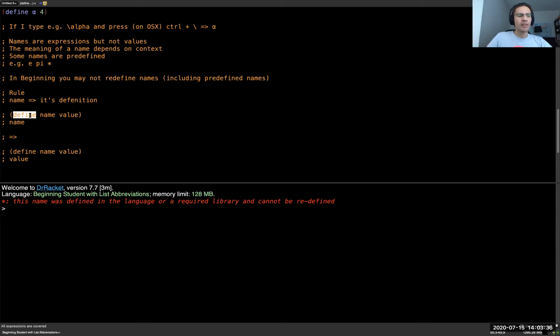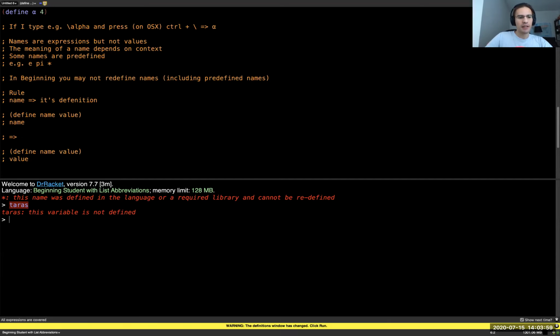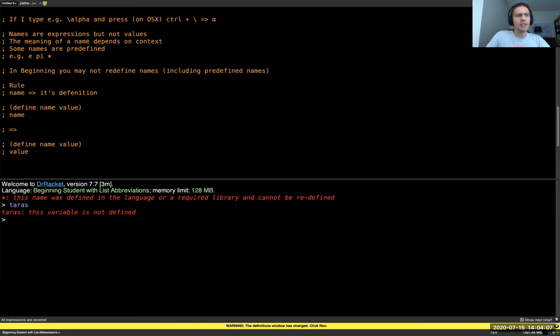Now, so for example, we can write this as a computational rule on how names behave. Names are not values, and the way that you evaluate a name is by looking up its definition. And if you try and look up the definition and the lookup fails, then you get an error saying that the name has not been defined. This name is not defined. In this language, they call it a variable. Any questions? Or does anyone want me to try something with these things?